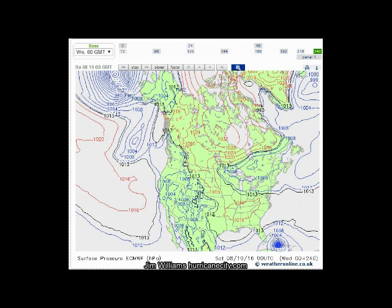Here is the European model. Notice the date, October 8th, 3 days behind the other operational global models. So timing is everything, and you have lower pressures up here in New England, and a little bit of a ridge to the southwest that may build in. So we'll have to see if the timing on this reflects whether this affects the U.S. or not.